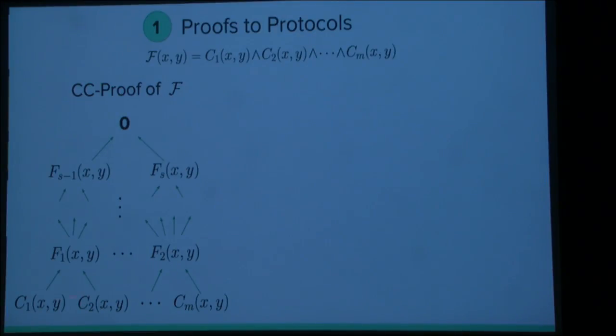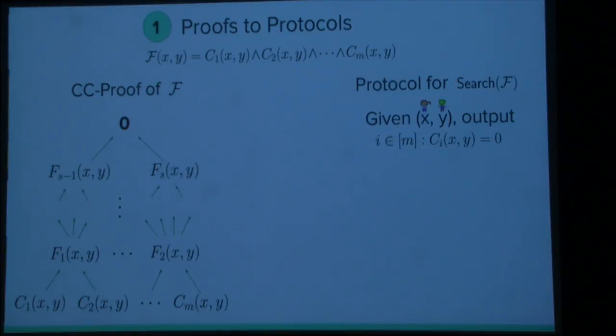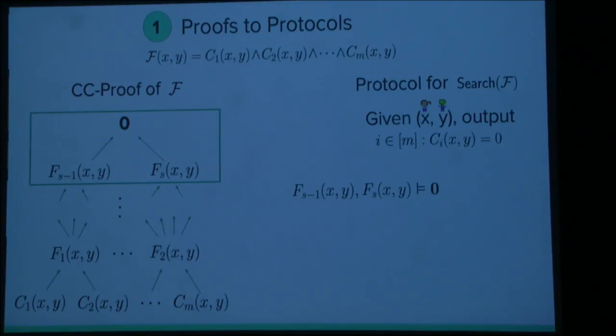So at the leaves, we have these clauses. For each pair, I'm doing some semantic inference into a function that has low communication complexity. And then eventually I deduce 0. I want to translate this into a protocol for the search problem: given some input x and y, find a clause that's falsified. All we're going to do is use the fact that the proof is sound. If I start by looking at the last step, I know that f_s and f_{s-1} logically imply 0.